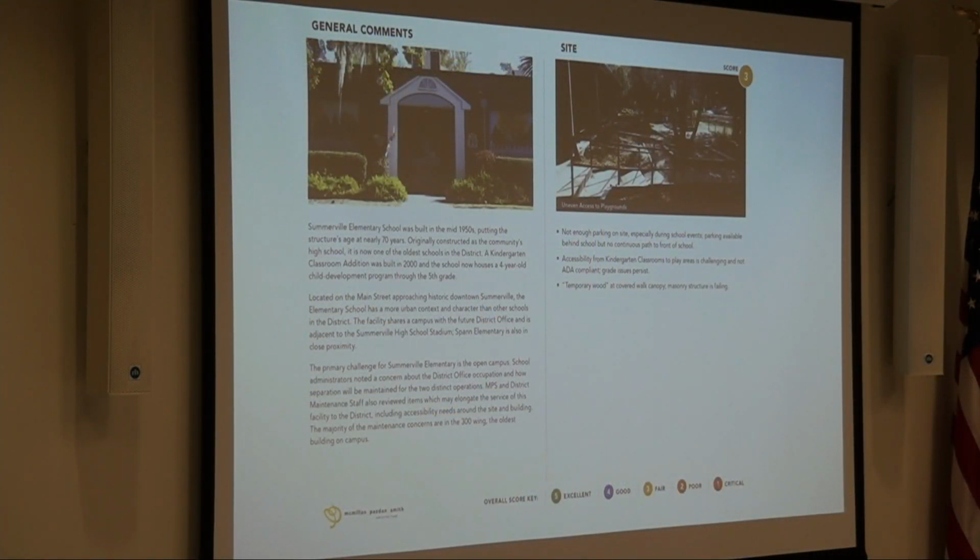We are aware that there are portables sitting on the campus that, if they're no longer needed, may be able to be moved, and a playground or parking expanse could take their place. In talking to the principal, there's a concern about the playground presence and the proximity of the main entry of the school to the bus drop-off, so there may be an opportunity to reconfigure that traffic pattern to improve the safety and security of that particular school.